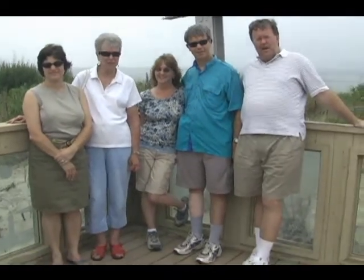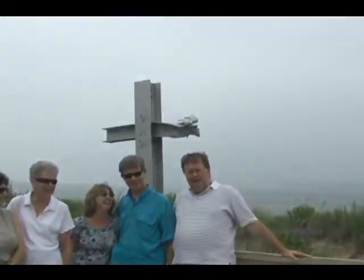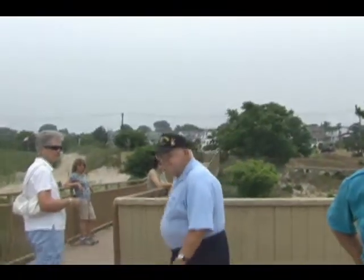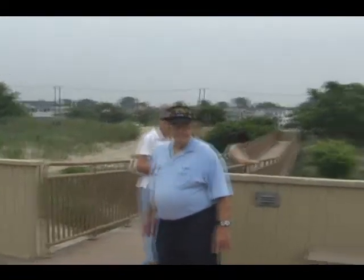Okay, Daddy, you shining it at our bellies? Are you up in the air? Dad's not the photographer. I'm not the greatest photographer. Okay. Time to go.